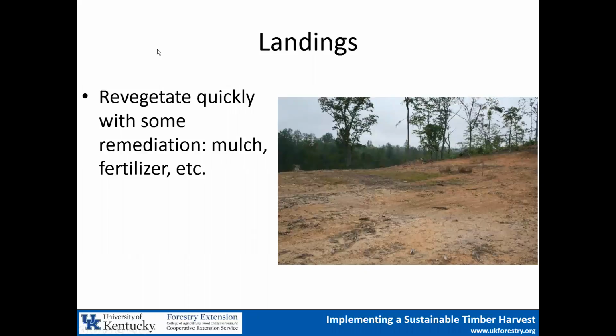One thing we'd encourage, obviously, is if you've got one of these landings that's put close to a stream, you're going to want to revegetate this area as quickly as possible. We found that if you don't do any sort of remediation on these landings, they're so heavily compacted that you're not going to get very good revegetation if you just throw the seed out there. You're essentially just feeding the turkeys. It's not going to germinate. There is not a suitable hosting bed for it to grow really well. So you need to do some form of other remediation.